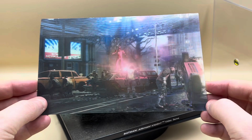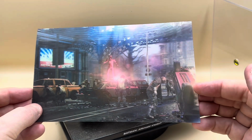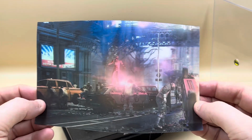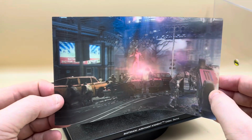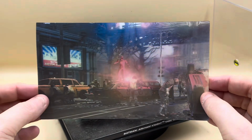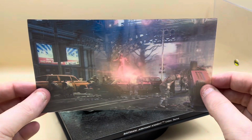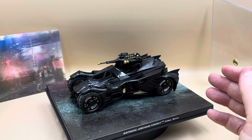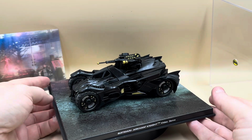Here is the lenticular backdrop, which looks like some sort of zombie apocalypse. Oh no, I think that might be Bane, actually, before I go and get shouted at in the comments. Maybe it's not. The lenticular stuff sometimes gives it a 3D effect or a sense of movement in the picture. You probably are seeing some of that. This doesn't appear to be one of the better ones. But there is some movement in there, but it's still nice to have something that sets off the actual vehicle itself. Talking of which, here we are.